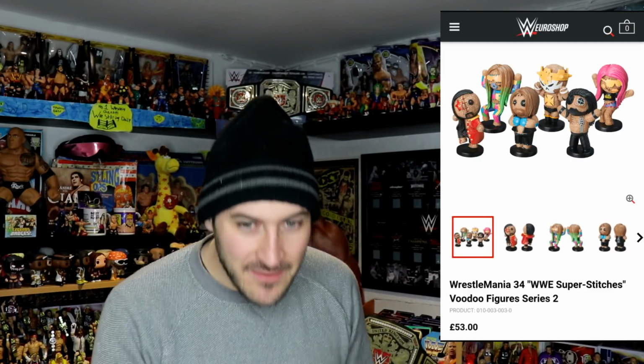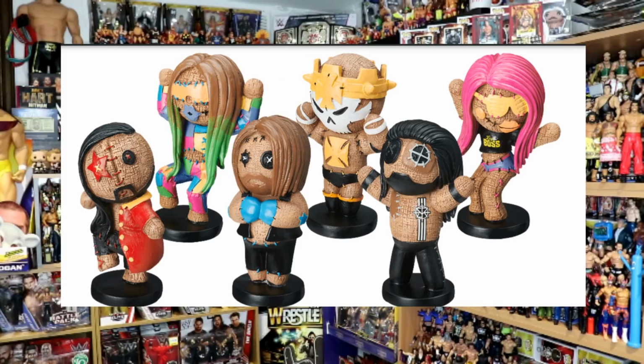In the first set, there's Shinsuke Nakamura. I can't quite tell what he's doing. I'm not sure what that pose is, but it's cool. You can tell it's Shinsuke. Naomi, you can kind of tell it's Naomi, but I think they could have done a little bit better. I think she needs a Feel the Glow t-shirt on rather than this attire, but I do like the hair. AJ Styles, I think it's a little bit off. It's not very phenomenal. Triple H is cool though.